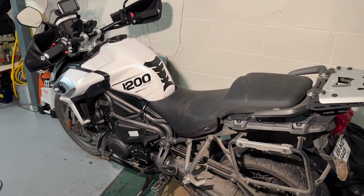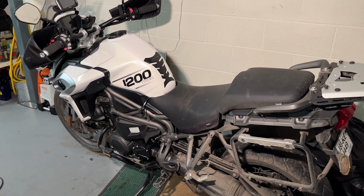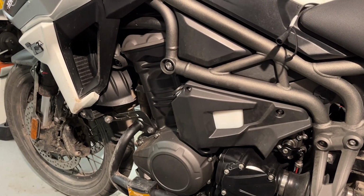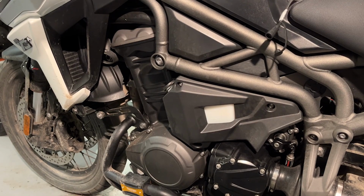That valve service interval of 20,000 miles, 32,000 kilometers, pretty good. Unless you compare it to a Pan America, of course. Just be wary of that oil service interval there. The oil capacity dropped from 4.5 litres to 4 litres. So you have a little bit less oil kicking around the engine. So keep on top of those oil changes.